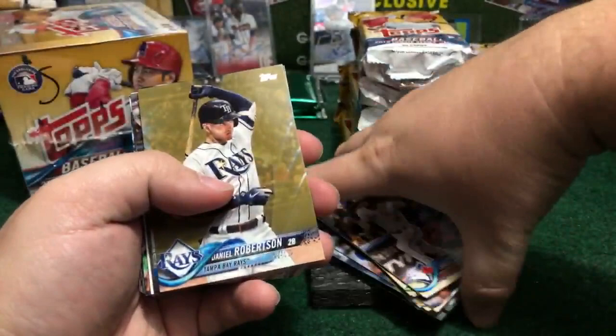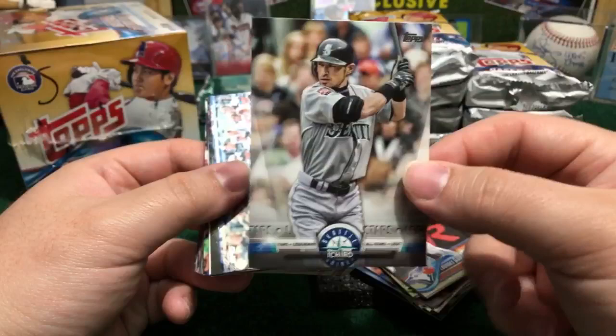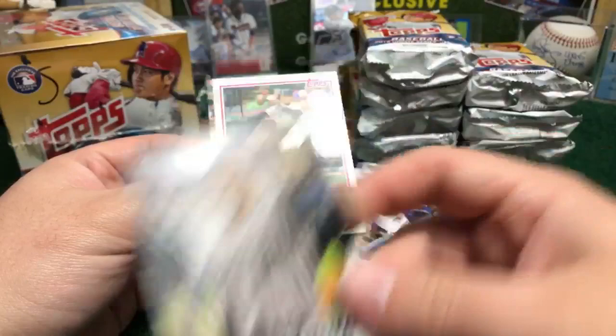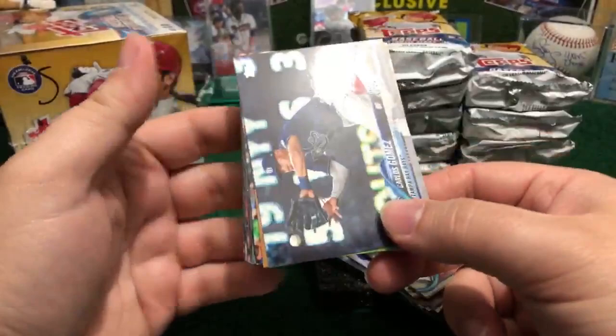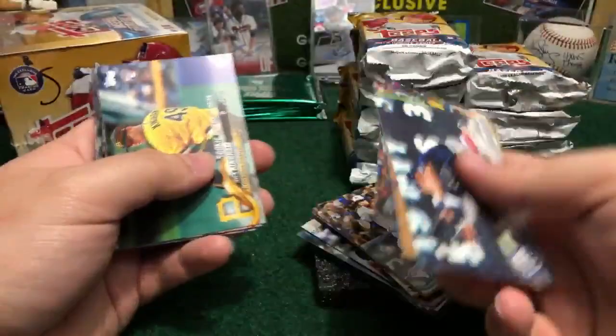Daniel Robertson, gold, Tampa Bay Rays, out of 2018. Ichiro Suzuki, All-Stars legend. Rainbow Foil, Austin Meadows, Tampa Bay Rays. Storybook Endings, 2013, Andy Pettitte. Ichiro Suzuki, 1983. And this Carlos Gomez. It is the base one. Just checking, you know. Rookie debut, Gleyber with the Yankees.